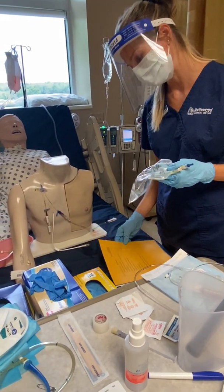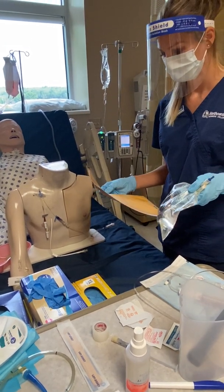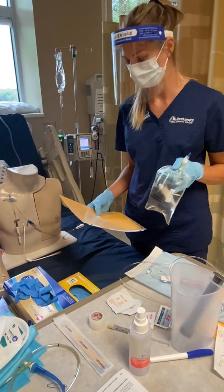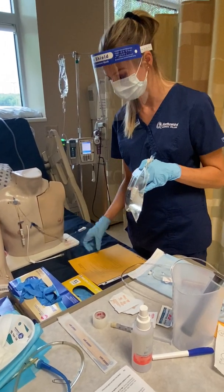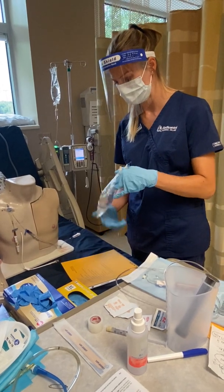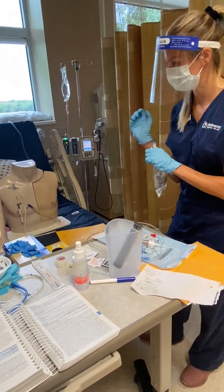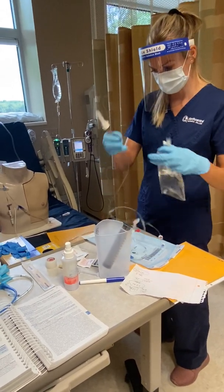and I've got a bag of 0.9 normal saline to start her IV bolus of 500 mils, which is going to be set at 167 mils per hour, and it's going to go through a separate central line for her, and it is due right now. Okay, so I'm going to wash my hands back up and then put some gloves on and get this all set up for you, Jane, okay?